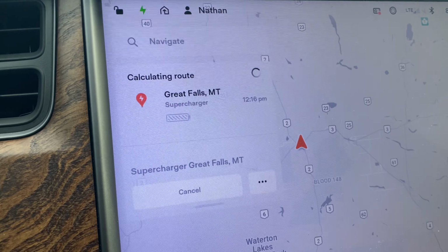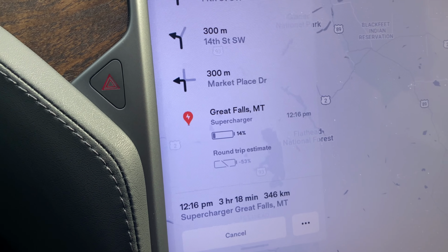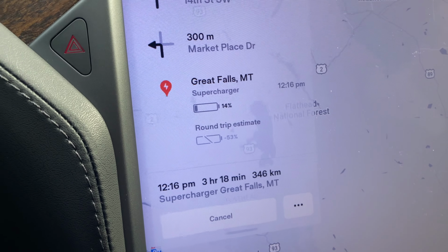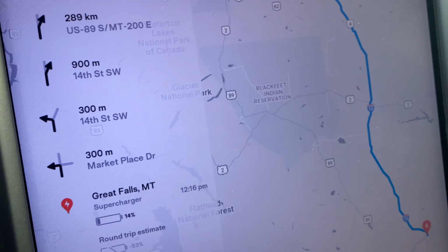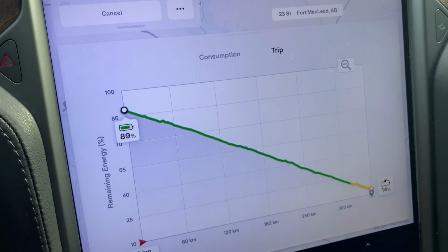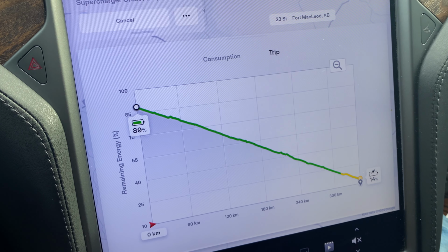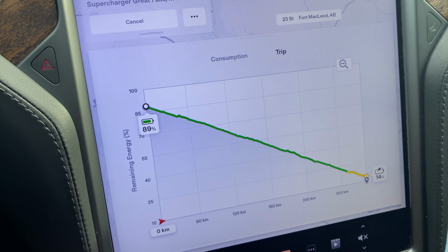So it's actually saying we're gonna get there around 12:16 p.m., around lunchtime. 3 hours, 18 minutes, 346 kilometers. We'll look at the trip consumption graph. So this is pretty handy, especially when you're gonna do a longer leg like this, that's 3 hours long.